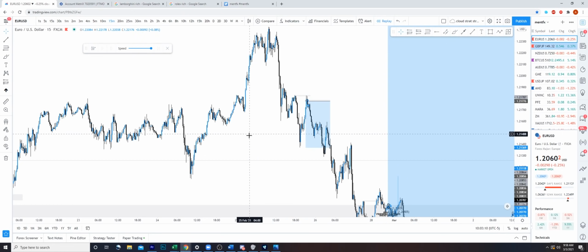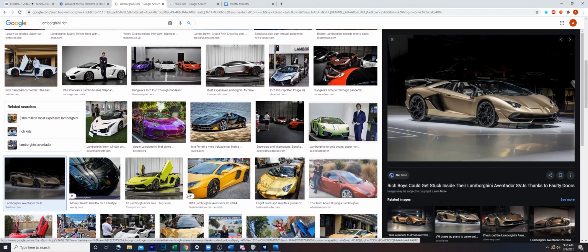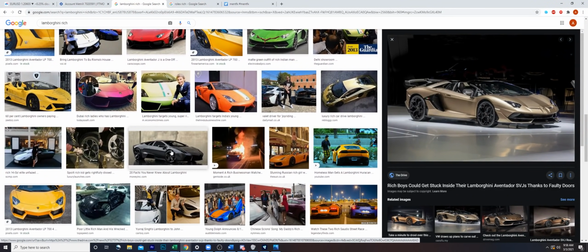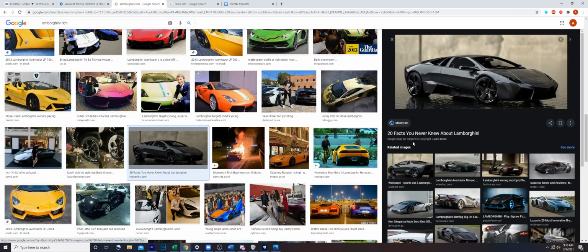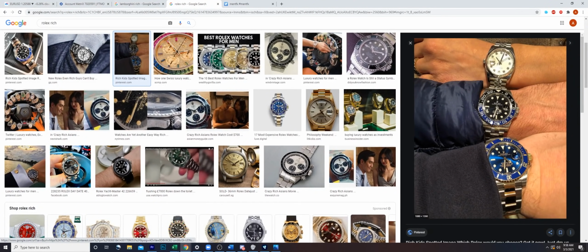And how with that verification, I afforded this Lamborghini right here. That's actually, hold on. I think that one looks the nicest. Or maybe this one. How I afforded this Lamborghini right here. How I got this Lambo in literally 1 day trading my verification. And then how I also got this Rolex and my friends, they also got Rolexes, as you can see.